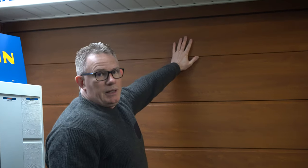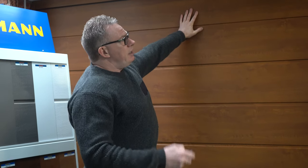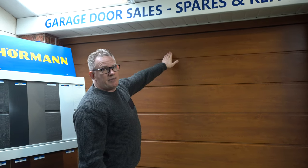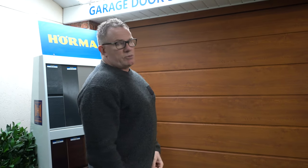One of the capabilities of the Hormann door is that you can have the remote control configured whereby you press one of the buttons and the top panel slightly tilts back and provides secure ventilation for the garage. This is to enable reduction of moisture and such like in the garage. So it's one of the features that Dave's going to be looking at to provide for me.